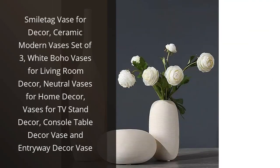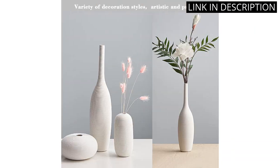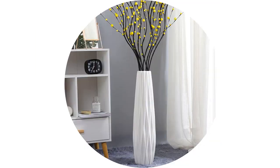I recently purchased the Smiletag vase for decor set and I am so happy with my purchase. The three ceramic vases are beautifully crafted in a modern style and their white color goes well with my neutral decor. They are perfect for my living room, TV stand, and entryway decor. The Boho style adds a unique touch to the room. I highly recommend these vases to anyone looking for some beautiful home decor pieces. They also make a great gift for housewarming parties.